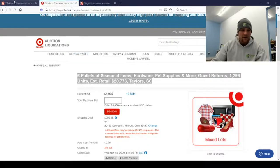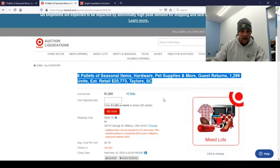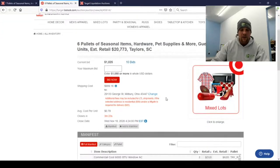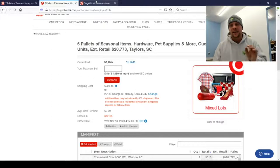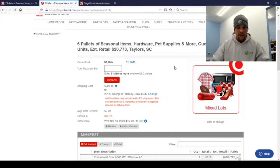So the 7 pallet banger is down to 4 minutes and 29 seconds. And this six pallet banger here is down to 3 minutes and 30 seconds. So we got a little bit of time. The six pallet is at 9 cents on the dollar. That still leaves you tons of money to make money on, or tons of profit. You know, you got a lot of room to still make money on it.